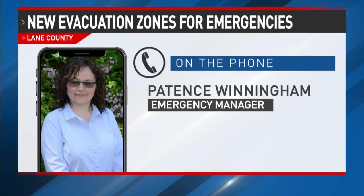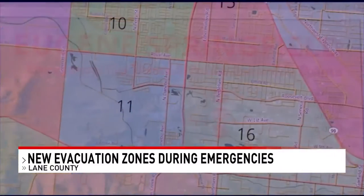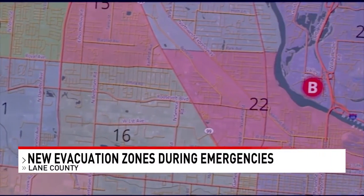I think it's great. We're making steps in the right direction for identifying evacuation zones, which will make it easier for first responders and dispatchers to be able to make notifications quickly. A new emergency system for Lane County, created by the Eugene Springfield Fire Department, released today.